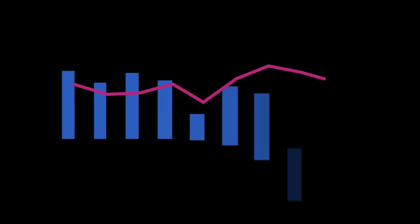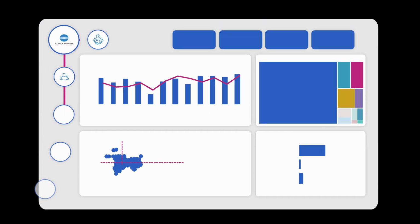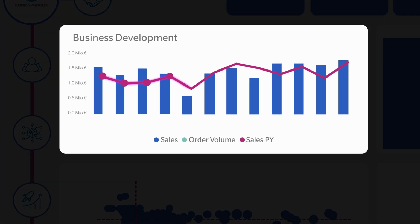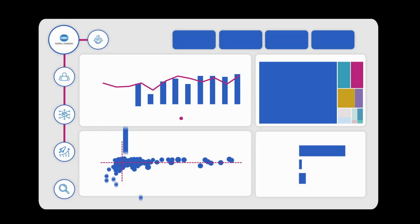Data in its most beautiful form. With dashboards from Konica Minolta, you get a comprehensive overview of all key metrics, whether it's finances, inventory, sales, or your very own KPIs. Each dashboard provides you with the overall picture or a detailed view, right down to individual records. Always up to date and accessible on all devices at any time.